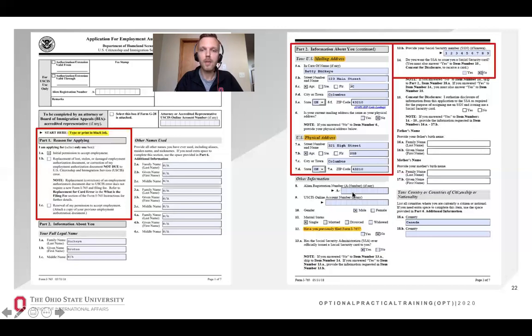Here we go. If you have ever done OPT before, for number 8, you would put in the USCIS number on your previous EAD card. If you have any questions about that, let us know. I know it's a little confusing. If you've never done OPT before, though, just put N/A for number 8. And usually for number 9, I still have never had a student have this account number, to be honest. I don't know if you have, Jennifer.